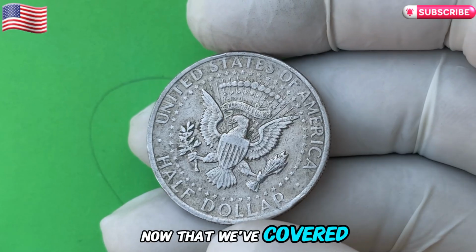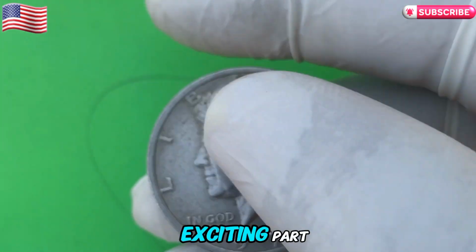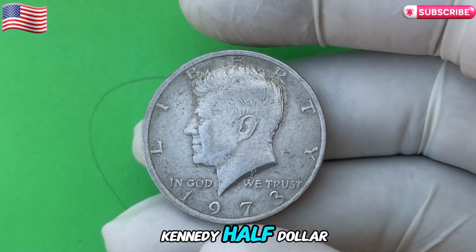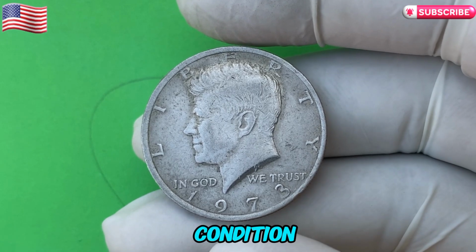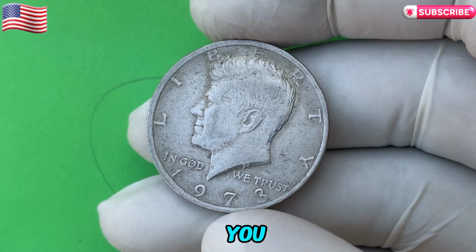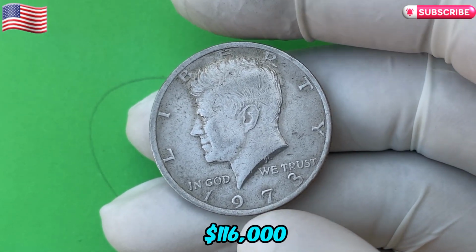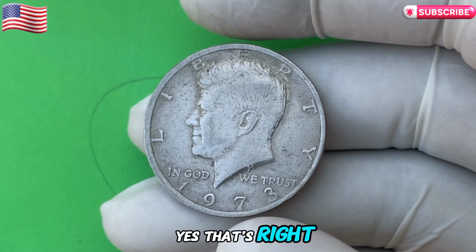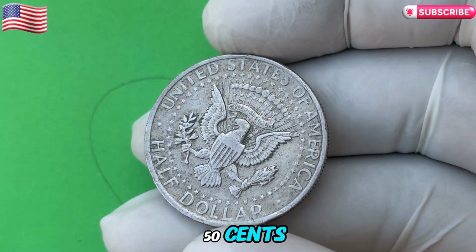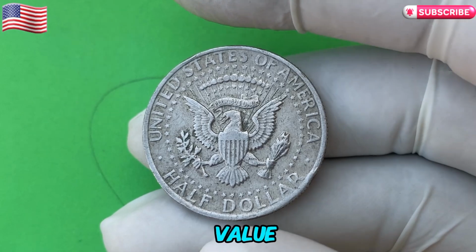So, now that we've covered what makes the 1973 Kennedy half-dollar so special, let's talk about the most exciting part. Just how much could this coin be worth? If you have a 1973 Kennedy half-dollar that is in pristine, uncirculated condition or one that features a rare minting error, you could be looking at a value that might surprise you. A single coin from 1973 could be worth an incredible $116,000, yes, that's right, $116,000 for a coin that was once worth just 50 cents. It's amazing how something as small as a coin can hold such a massive value.